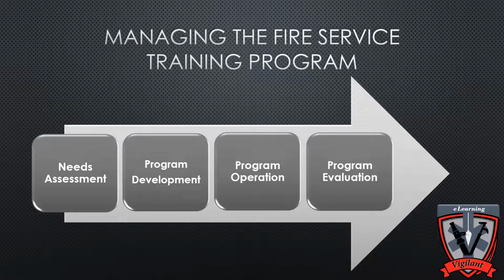Once we've done that and we're operating the program and we have now boots on the ground, operating a program that is based on the development that we came through the identification of our training requirements, we have to see if the program is actually operating itself. And that's where we get into program evaluation. So we evaluate our own program to make sure that the training that we're putting forth is actually meeting the requirements that we identified in the beginning of the process.